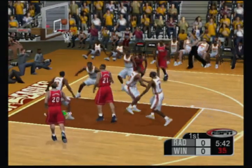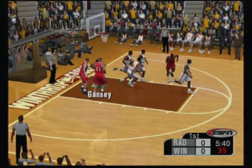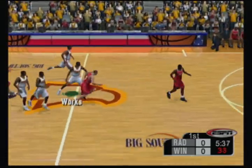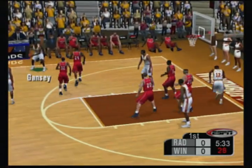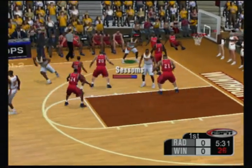Inside. Ganzi crashes the defensive glass. That's a big defensive rebound. That can really get your team motivated to go after those boards early in the game.